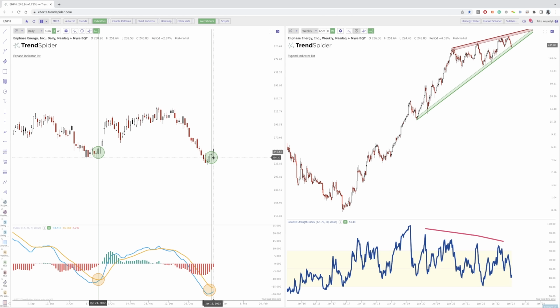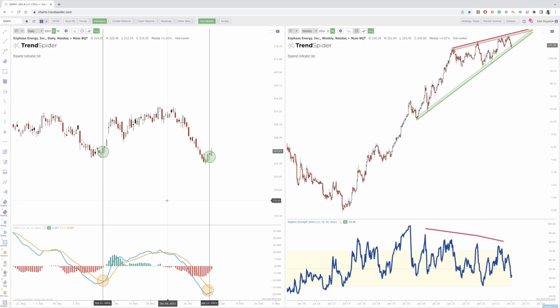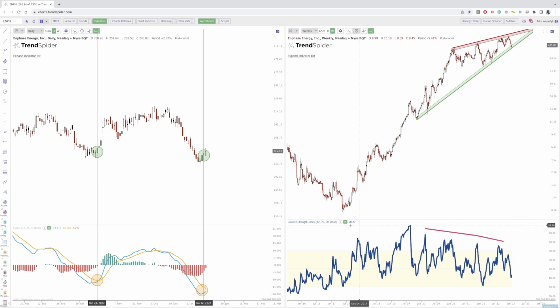So, similar move coming, we'll have to see, but definitely at least from the previous MACD cross, which isn't a ton of data, but just looking at the previous one, and if the market cooperates, this could be the start of a bigger move to the upside, at least in the short to medium term.